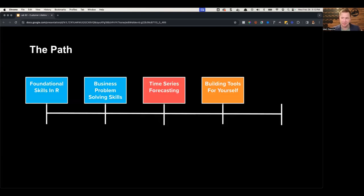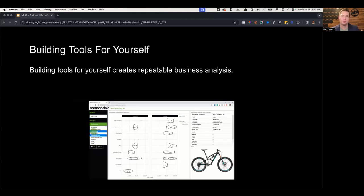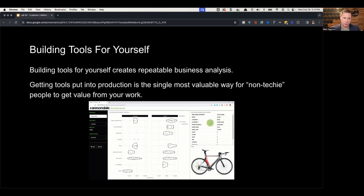All right. Next on the path then. So now that you have the analysis skills, you need to be able to build tools for yourself. So building tools for yourself creates what's called repeatable business analyses. And getting tools put into production, that's the value, that's the way that your non-technical people that I've been talking about, the way that your business is actually going to get value from your work.